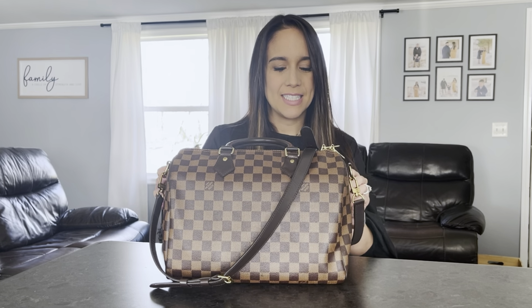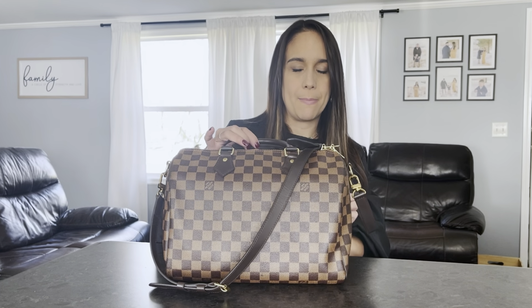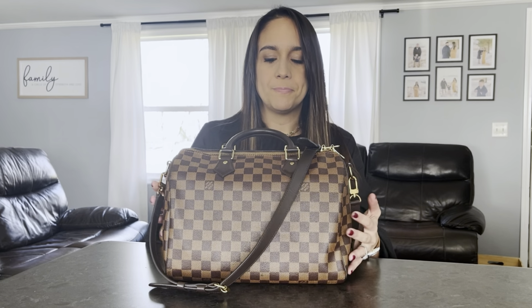The next bag that I wanted to share with you in my collection is my first luxury handbag purchase. This is none other than the Speedy Bandolier. This is in the size 30, and it is in the Damier Ebene print. And what can I say about this? I did a super detailed review on this bag. I carried this bag during both of my pregnancies with both of my kids.